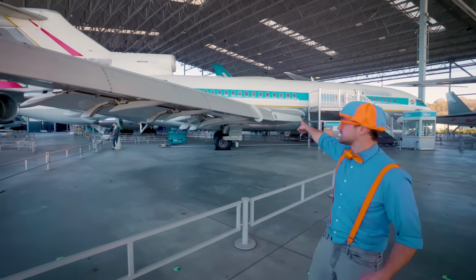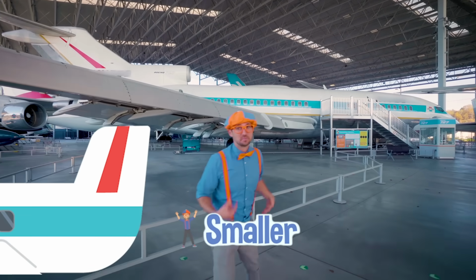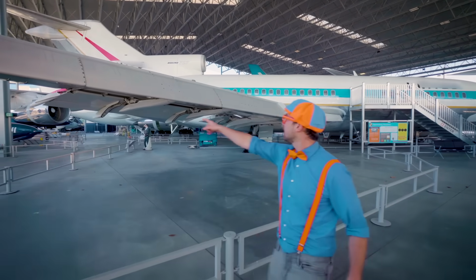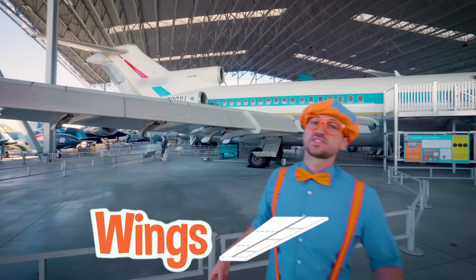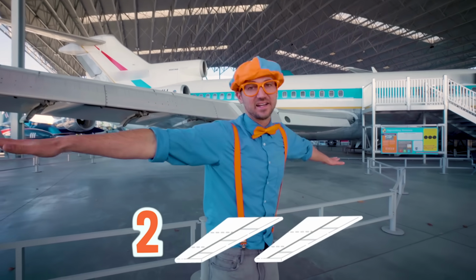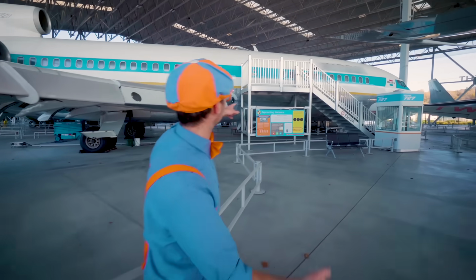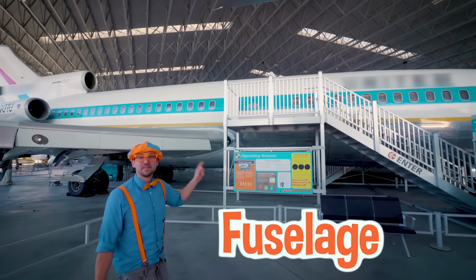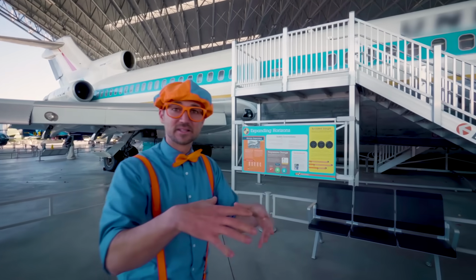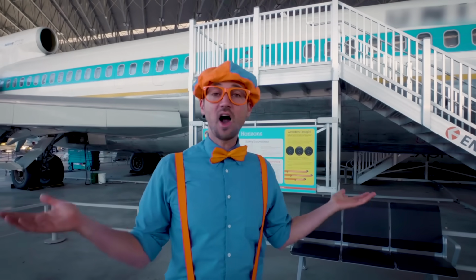Whoa, check it out. See this airplane? It's so big! I am way smaller than this airplane. And do you see what these are? Yeah! These are called wings. Most airplanes have 2 wings that go from the side, but not all of them. Some have more. Whoa, and look at this. See, the main body of the airplane is called the fuselage. Wow, this airplane is actually used to put people inside and transport them from one location to another, just like, say, a car or a boat or a bicycle, but way quicker.